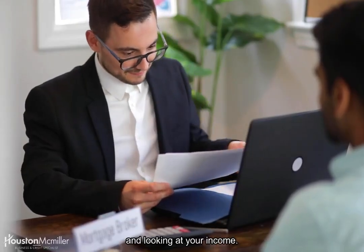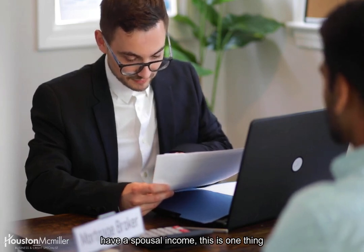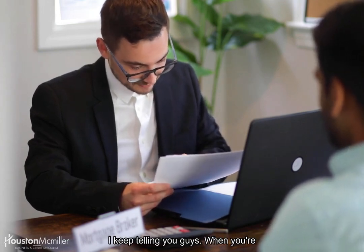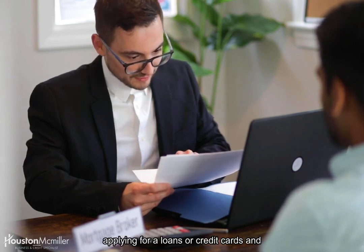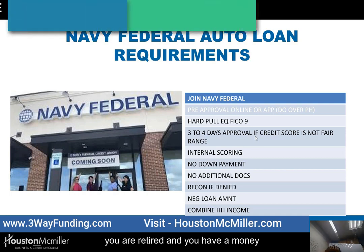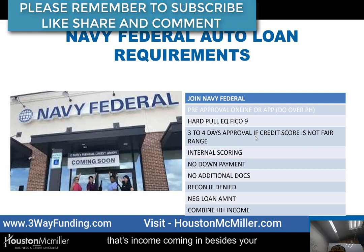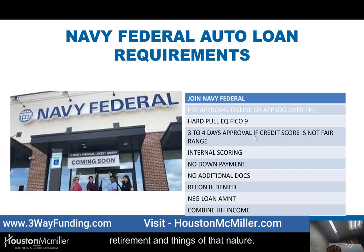And looking at your income, your income may not be enough. So if you have a spousal income, this is one thing I keep telling you guys: when you're applying for loans or credit cards and stuff, it's your overall household income. So you may be renting out a room or something like that. If you're renting out a room, then that's income that's coming in. If you are retired and you have money from an annuity and stuff like that, that's income coming in besides your retirement and things of that nature.